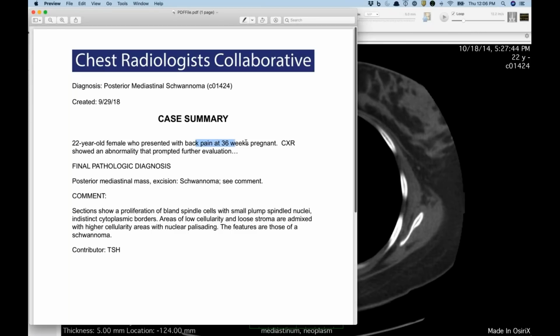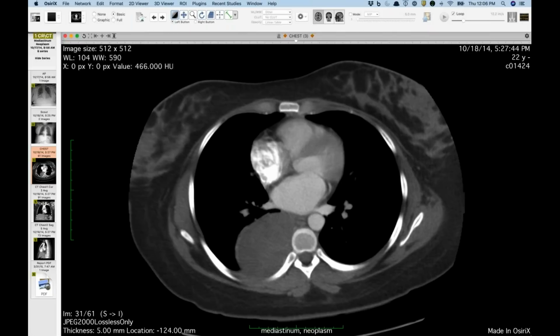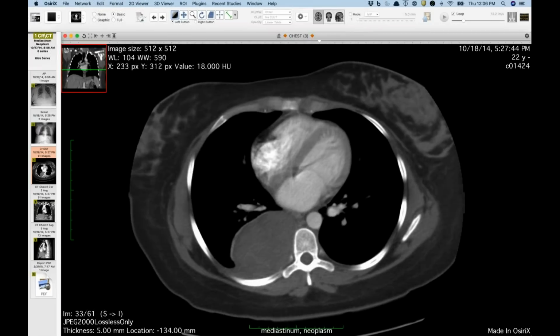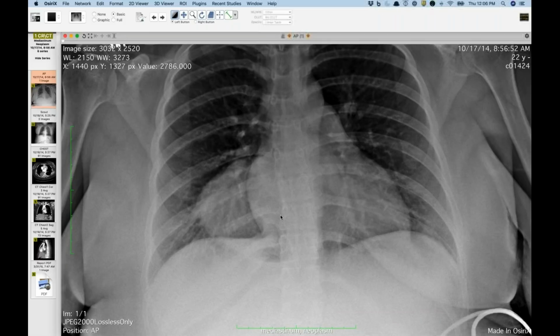I guess she presented with just back pain at 36 weeks, so it sounds like it was an incidental finding. Wow, that was a good observation. That was really subtle, but that's really interesting. Yeah, it was fun. This was all outside. I just saw this at the tumor board, but it was fun to go back and look at that and see that there.